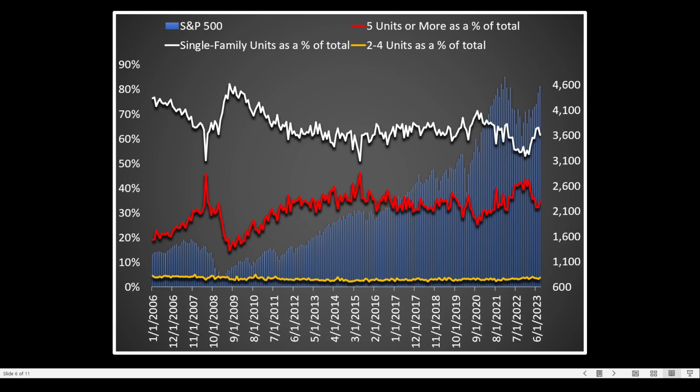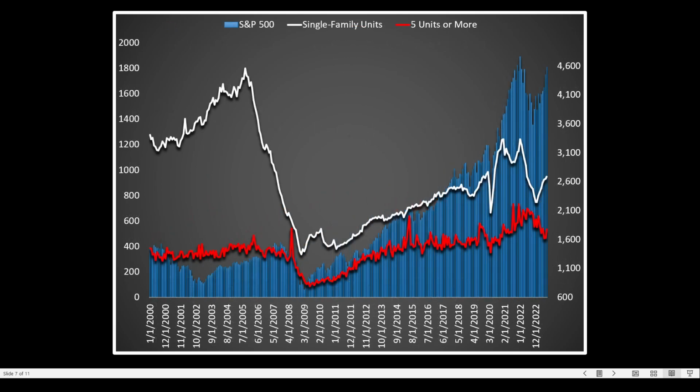That might not be so encouraging. We'd like to ask why the 5 units or more component is not as strong. It has been strong in the past when there has been a strong economy. Blue area charts the S&P 500. This is 2000 through 22, and we can see single family units versus 5 units or more. And these are the actual numbers over here. We can see the single family units are rising while the 5 units or more are decreasing.